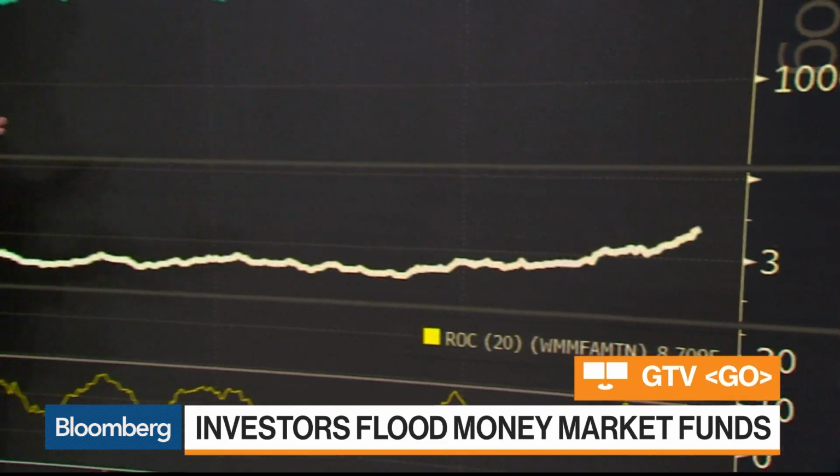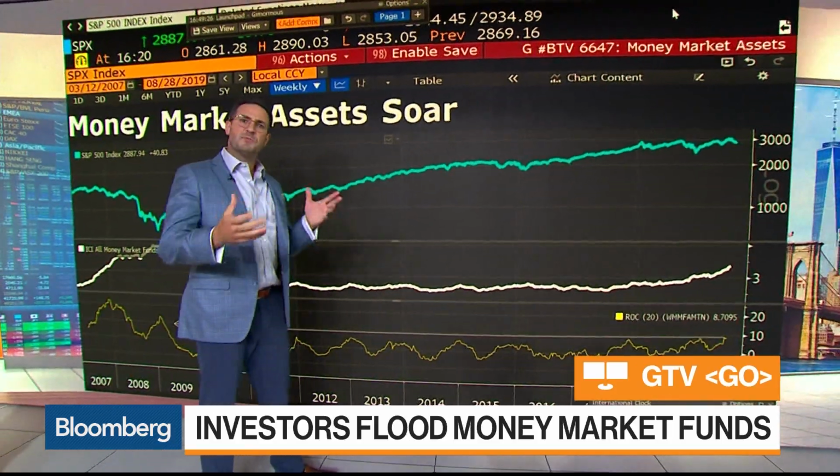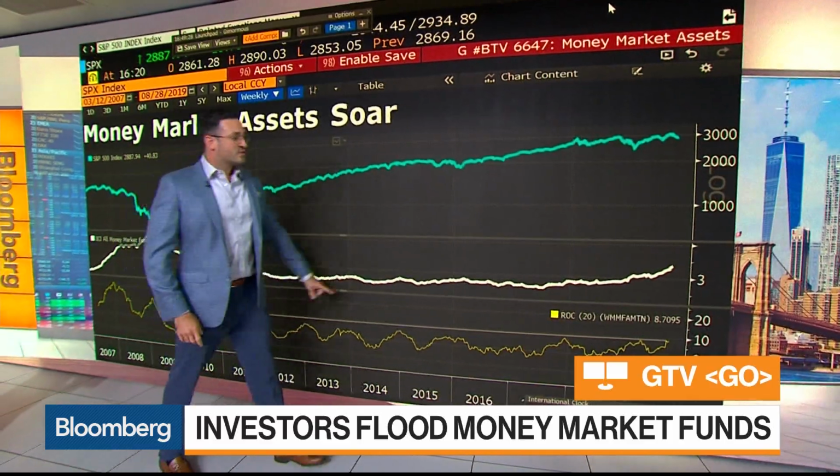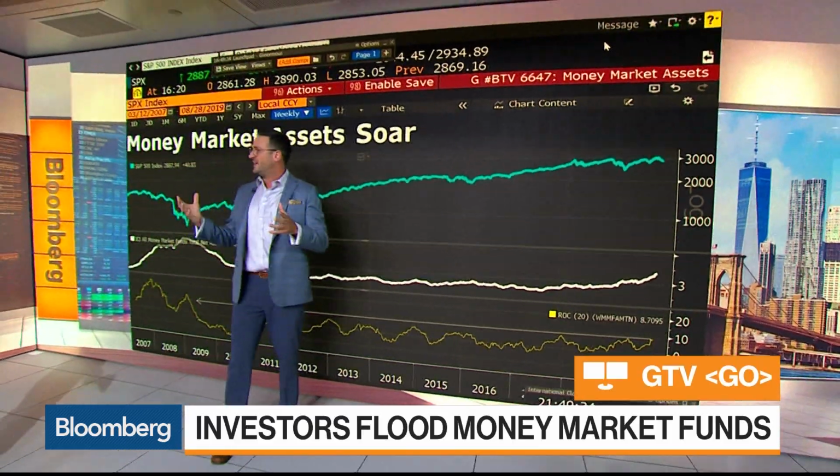And to put this in context and to show you just how fast this is accelerating, if you apply a 20-day rate of change, so how much money is going in over the last month, the rate of change is actually the highest since the financial crisis. So there is a strong gravitation from money managers to put money into these safe money markets.